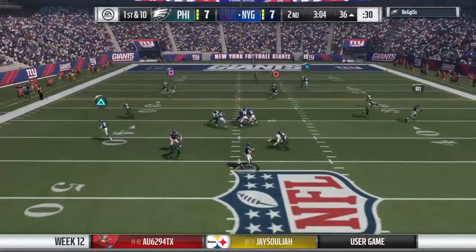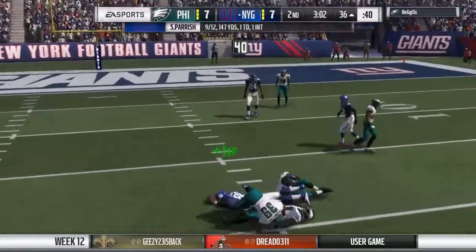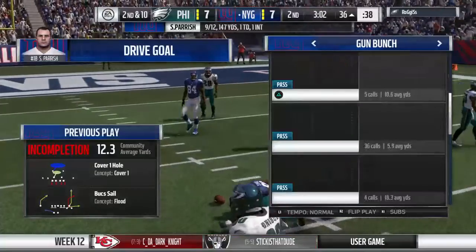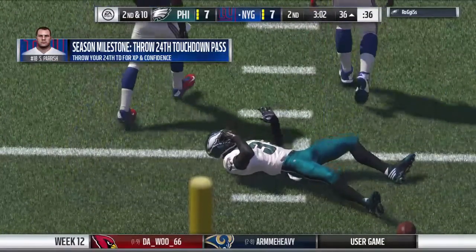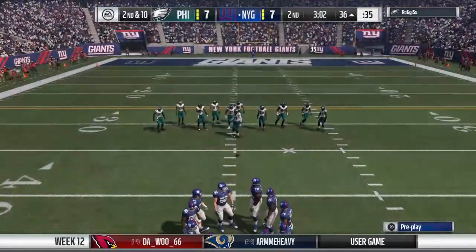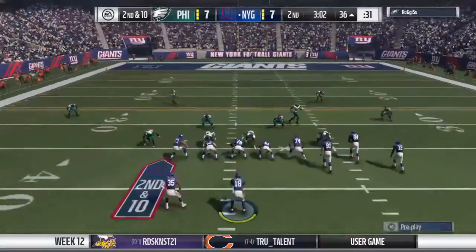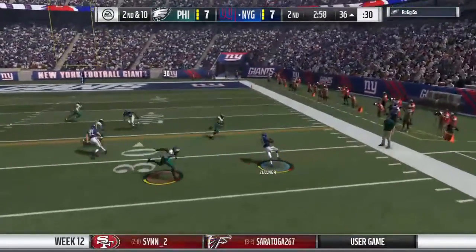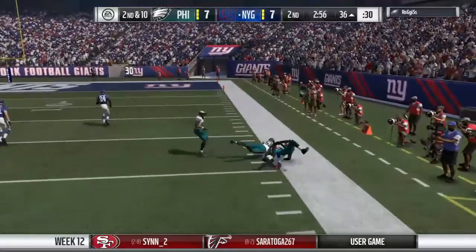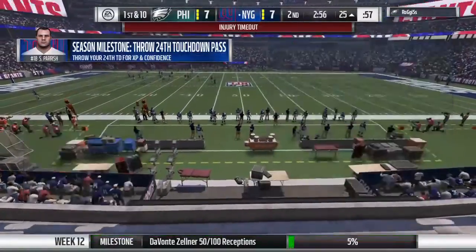Now a shotgun snap as they'll look to throw. He couldn't quite hold it. Got hit. Ball pops out. Incomplete. It looked like they had something there, but I think that he was thinking about running with the football before he actually hauled it in, and that led to a big drop. And 2nd and 10, he'll look to throw again. Got a man, and he hits him in stride. And they're able to get this one past the 30 down to the 25.